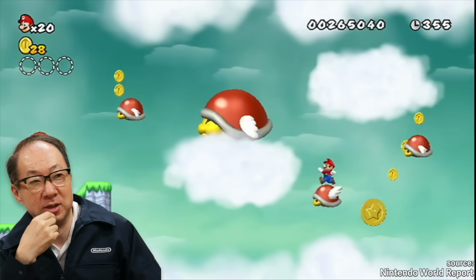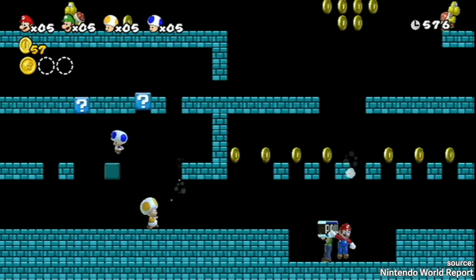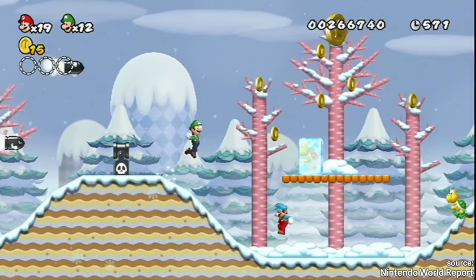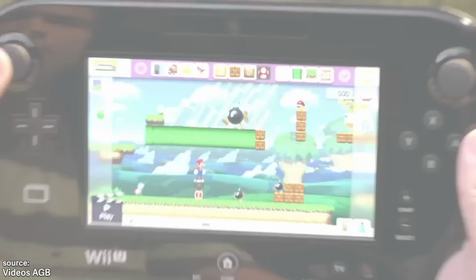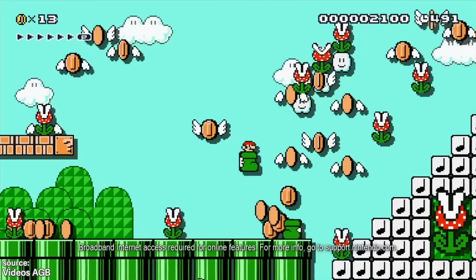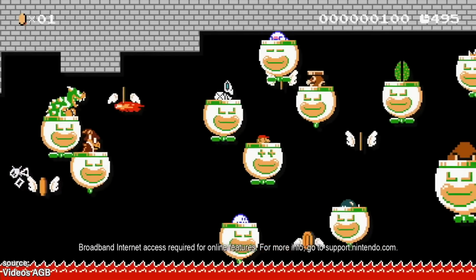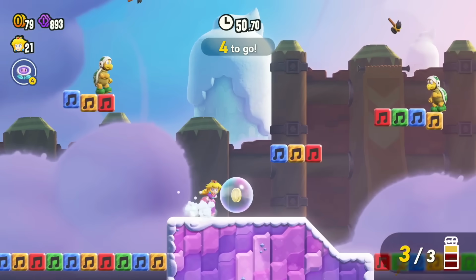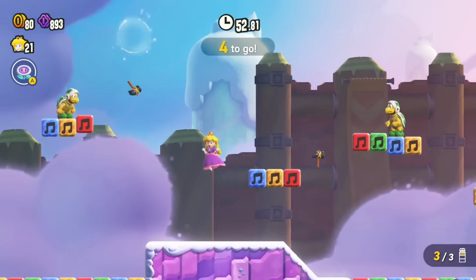Kondo had always hoped to do more though. Specifically, he wanted to have a course in a Mario game that had visuals changing in response to music, like maybe making an entire course that was just a whole musical number. But there was never a chance to do that. Until now. Because this time, the sound team was involved even in the early stages of Mario Wonder's development.